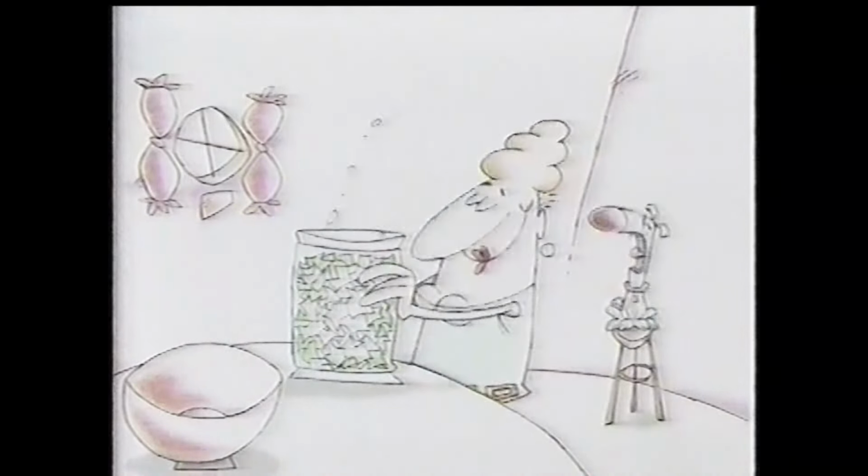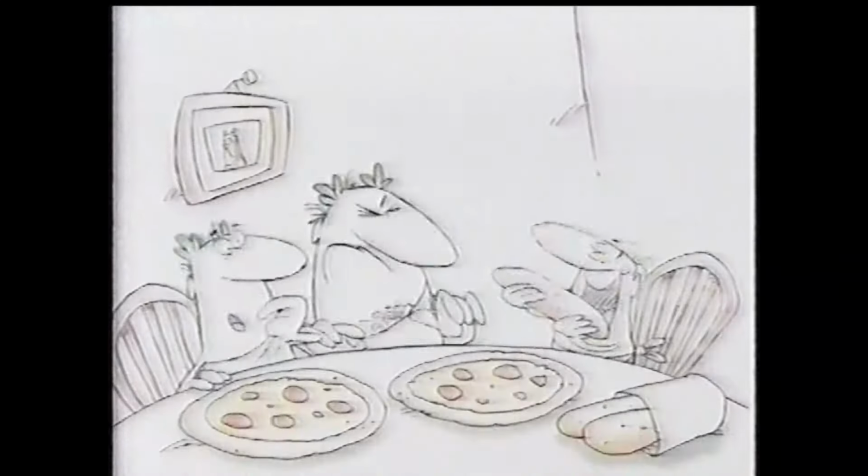Little Caesars presents Shake Your Caesar. Two pizzas, crazy bread, and a mix-it-yourself Caesar salad. Just to shake things up.